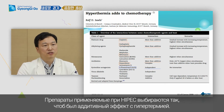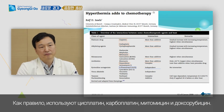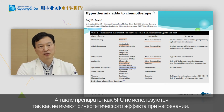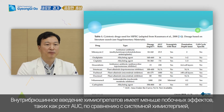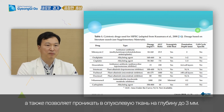The drugs used for HIPEC should be selected for additive effectiveness. When applied with hyperthermia, representative agents include cisplatin, carboplatin, mitomycin, and doxorubicin. Unlike these, 5FU is not used because there is no synergistic effect when heat is applied. The drugs administered in the peritoneal cavity have fewer systemic side effects as the AUC ratio increases, and penetrate to depths of about 3 millimeters.